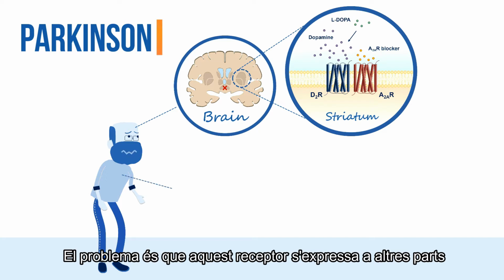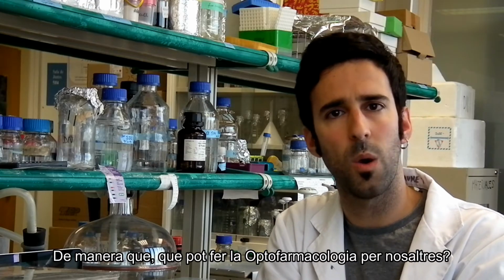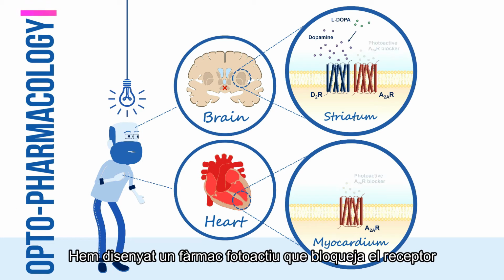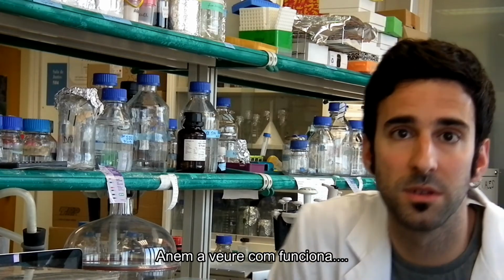The problem is that this receptor is expressed in other parts of the body we are not interested in blocking too. So, what can optopharmacology do for us? We design a photoactive drug that blocks the receptor only when irradiated with light. So, let's see how it works.